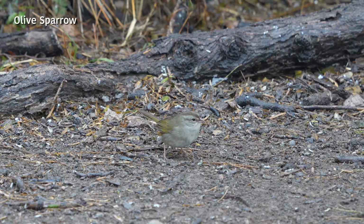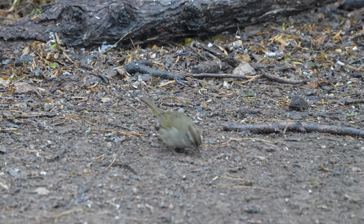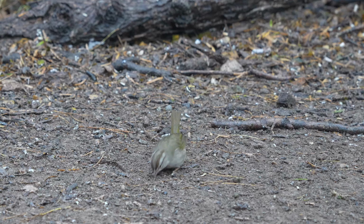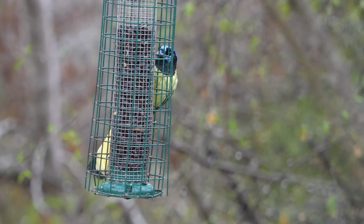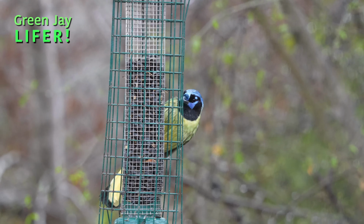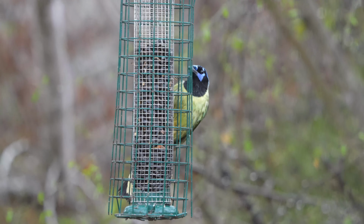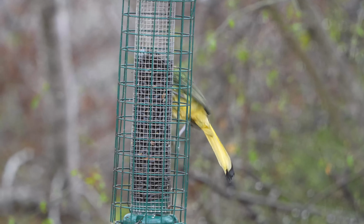The lifers didn't stop though. An olive sparrow came across the ground and I got some good views of that new species for me. And then I came across probably what is the staple of the Rio Grande Valley, the bird you think of first, the green jay. These are all over down in this area of Texas, but still, I was really pleased to see it. Such a beautiful, beautiful bird.